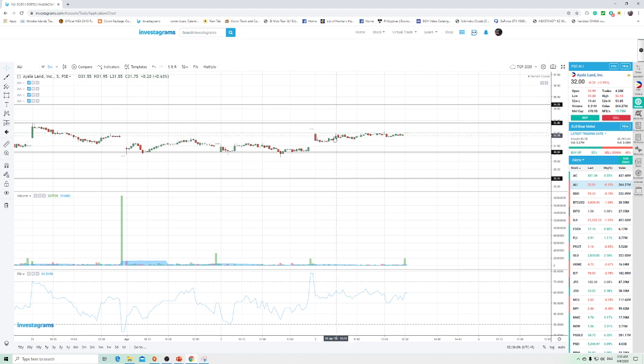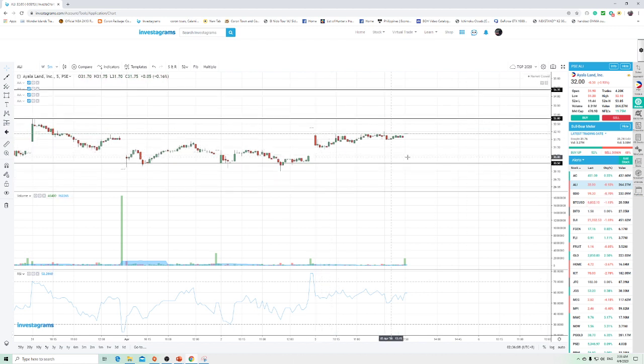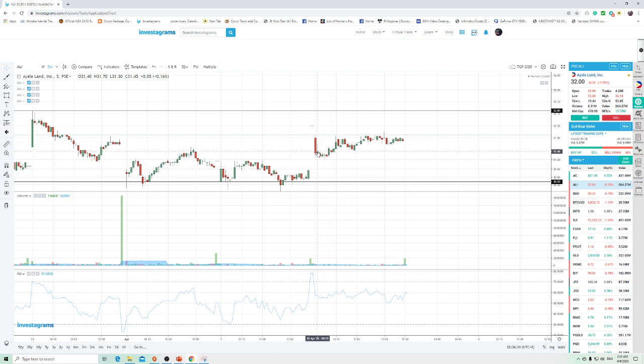After 5 minutes, umaas na siya. Yun na yan. Pwede na kayong bumili dito. Then sell na niya, 31.90. Ito yung share ko sa inyo, yung mga strategy na pwede nyo i-intraday.